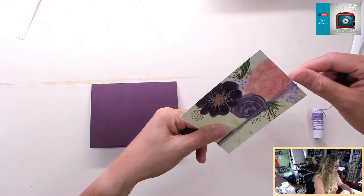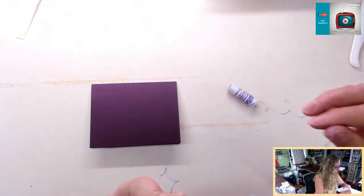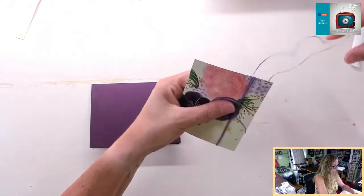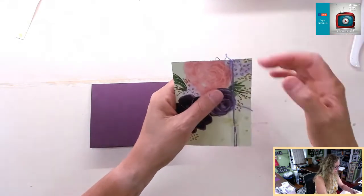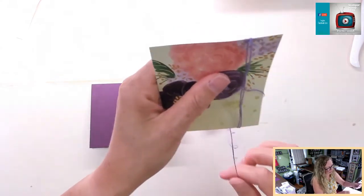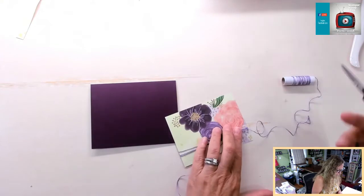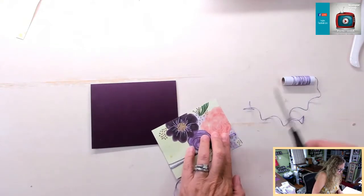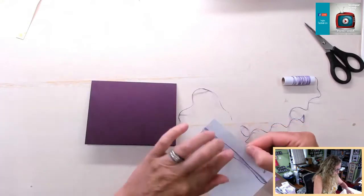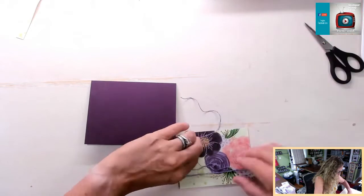I've got 1, 2, 3. So one more. Wait a minute, how did I do that? 1, 2, 3. Hold on. I'm getting all tangled up in my ribbon here. Here we go. All right. 1, 2, 3. Boom. Snip. And then push that down onto the adhesive I put on the back to hold it.